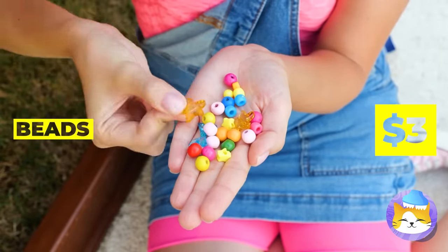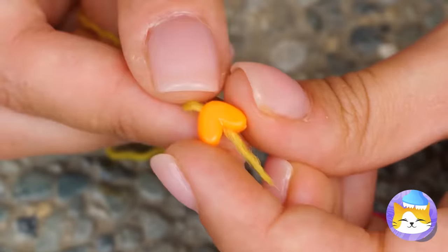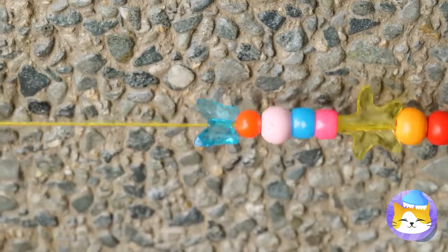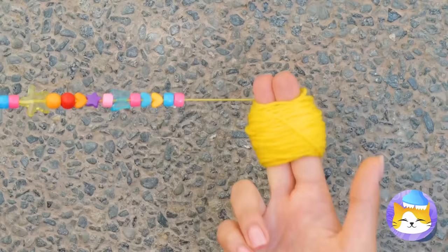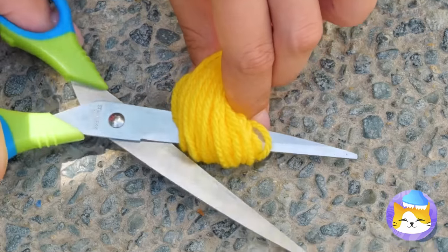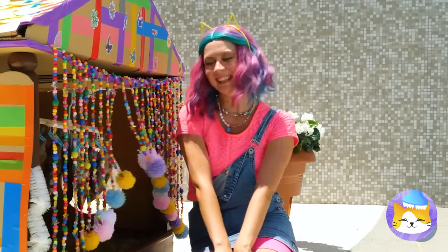These beads could add just the right touch. Let's just run some thread through them. This would make a great friendship bracelet. Wow! But now, tie up the excess string and cut. This way, it ends in a little pom-pom. Make different sizes for your new beaded curtains.